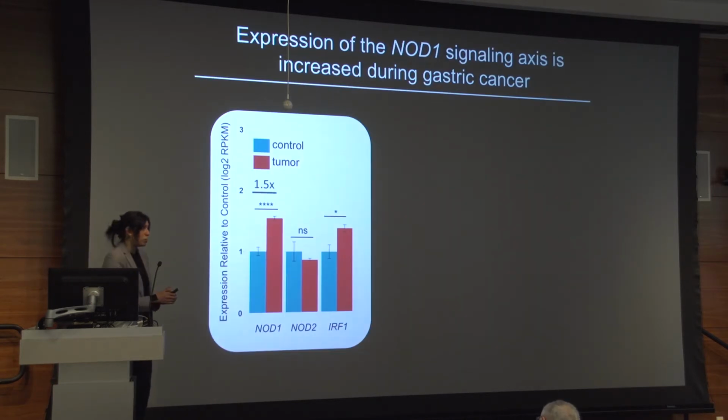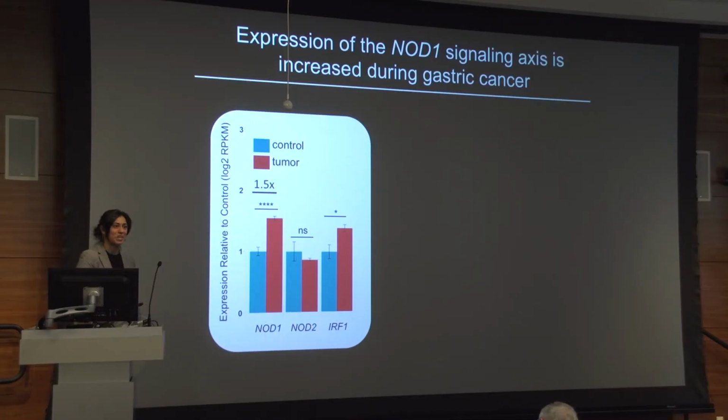If we actually went back and looked at expression of NOD1 in gastric cancer patients, we find that there is a 1.5-fold increase in expression of NOD1. I don't know if this is just a lucky accident or this is highly penetrant, but we'd like to think the latter. But what we do find is that this increase is exactly consistent with the increase that we've observed in our experimental system and consistent with microRNA regulation of NOD1. We also tested another gene, IRF1, which was also known to be regulated by these microRNAs, and we found a similar 1.5-fold increase in expression of IRF1.